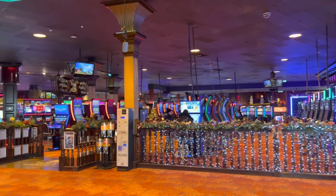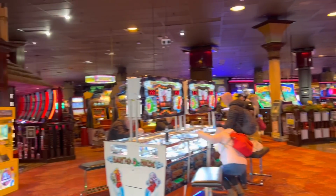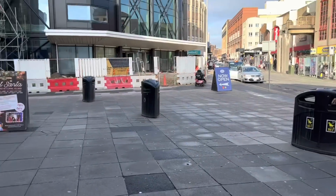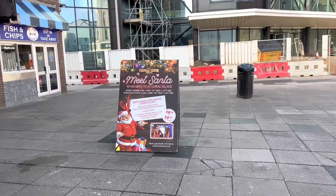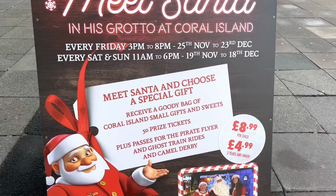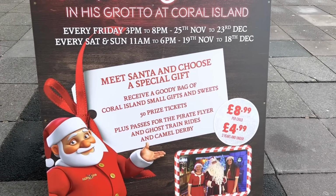I thought I'd just pop into the back door of Coral Island because I had a feeling that Santa might have been in this corner, but he's not. I thought the Santa Grotto might have been here. But you can also meet Santa at Coral Island. So there you go. He's here at weekends and Fridays until Christmas, and you can get your special Christmas gift as well. If you want to visit him, you need to be fast because they're selling quick.